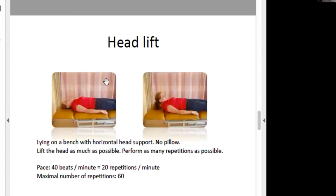So try the head lift. I did the head lift until I reached 60. I thought it was a very difficult exercise. And when I walked during the summer, if I stopped doing my exercises, even for 2 weeks, and I tried the head lift again, I was way back down again. It's probably one of the muscles where I lost the most if I didn't train, probably because in everyday life, I don't use it that much.